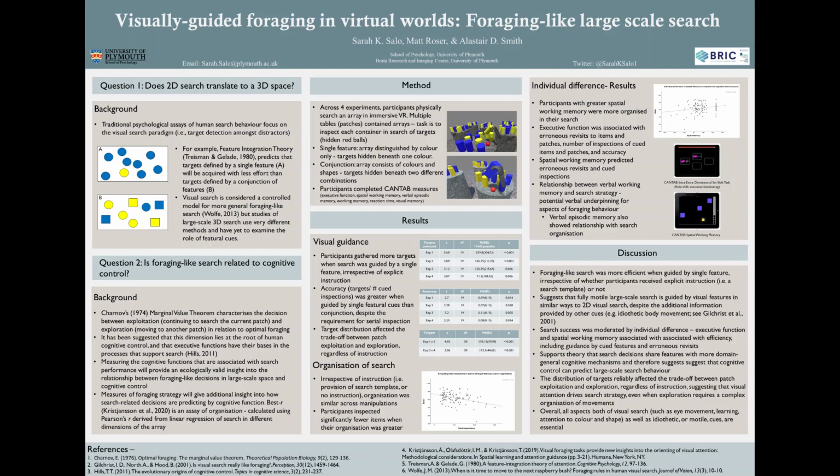Their task is to search for hidden red balls, and they are required to obtain as many as they can in 60 seconds. In single feature conditions, containers are distinguished by color only. In a conjunction condition, containers can be one of two shapes and two colors, and targets can be found beneath two unique combinations. Across 4 experiments, we manipulated the instructions provided to participants and whether targets were to be found under all cued items or only some. Participants also completed a cognitive battery, including measures of executive function and spatial working memory.